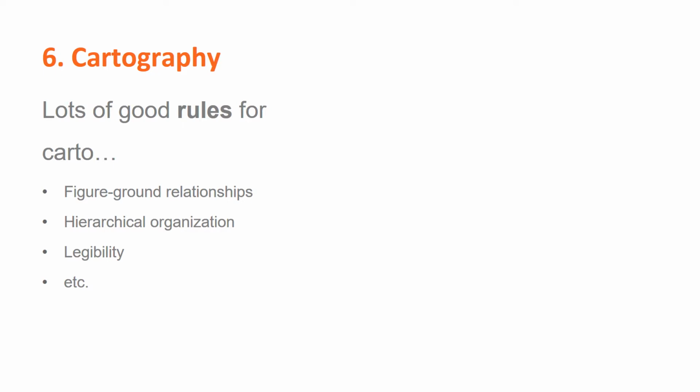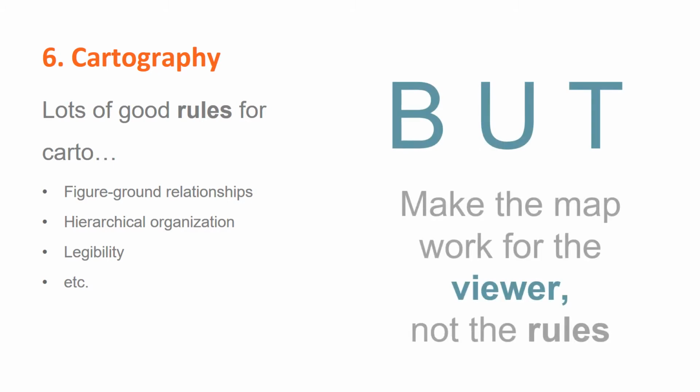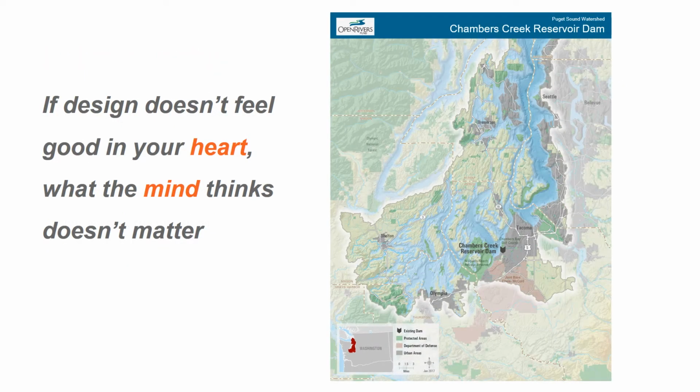Okay. So there are a lot of good rules for cartography that are worth following, but really don't be a slave to them. They are there to be broken to serve your purpose. They're not to be followed slavishly. And the result of all this design thinking is that, if it doesn't really feel good to you, then what the mind thinks is going to have a hard time getting over that. And you want to do stuff that really feels engaging, and that's your bottom line, not that you followed X rule or Y rule.